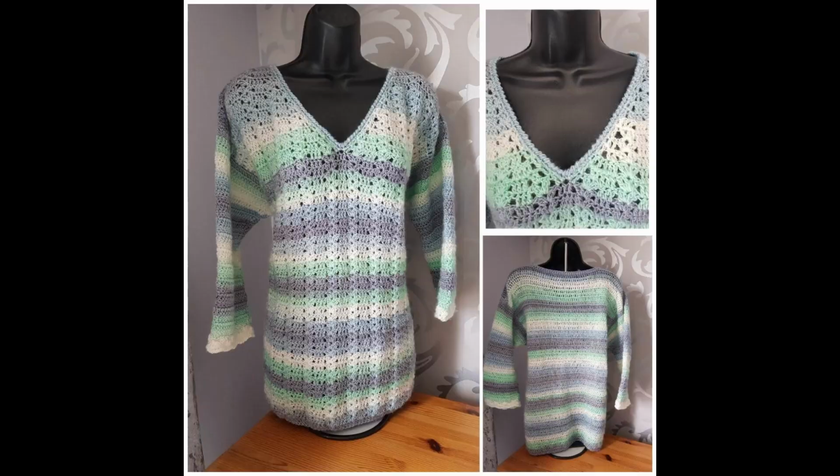Okay, the next item in the background that you may not have seen before is the Jackie Jumps jumper. Now this is a half sleeve, it sort of finishes here on me. You do have the option, of course, to extend the sleeve, and I explain how to do that in the written pattern. That one also comes with video tutorials and is also available over on Ravelry.